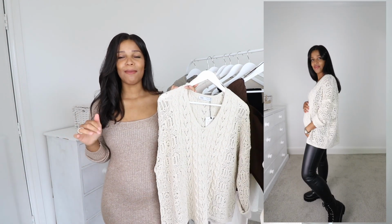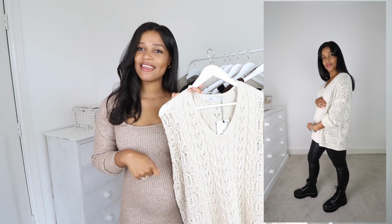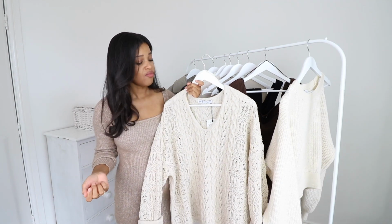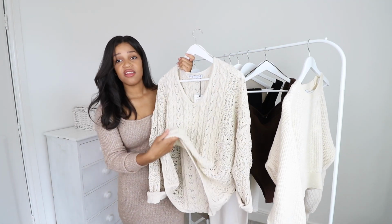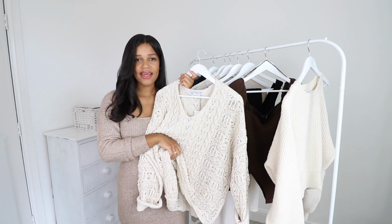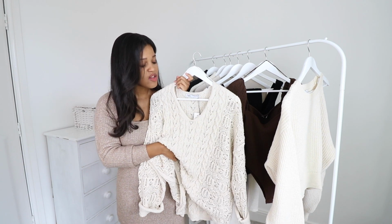Obviously you guys know how much I hate looking frumpy by any means. I'm always talking about cinching in your waist or whatsoever. That's not really something that I'm going to be focused on right now, but I definitely would say this would look lovely French tucked into the jeans or the leggings or whatever, just to show a little bit of waist and create a nicer silhouette where possible.